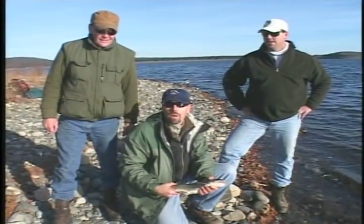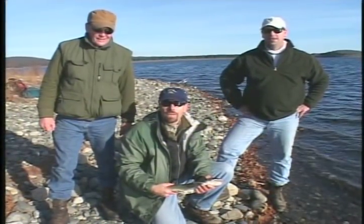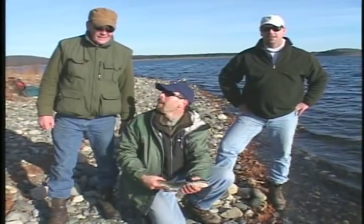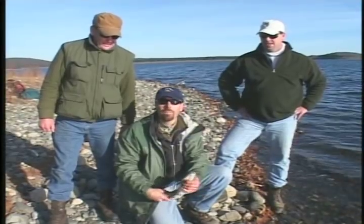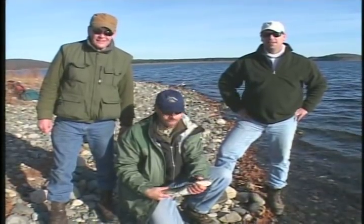This is Ron Powers from On the Water Magazine, lake trout fishing with my buddy Rick Holbrook and my buddy Larry Kettner. Having a good day. We've got a lot of fish today. This is quite the place. No real big ones, but it sure is fun getting out here. You ought to try it sometime.